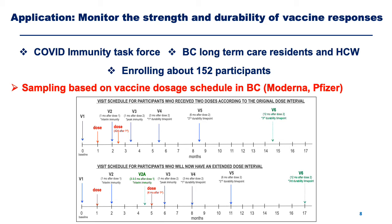To test the utility of our assay, we obtained samples from the COVID Immunity Task Force study. In this study, strength and durability of vaccine responses are monitored among BC long-term care residents and healthcare workers. And so please note that our sampling is based on the vaccine dosage schedule in BC. So for instance, visit 1 is a baseline and visit 2 is a sample you collect 4 weeks following the first dose.